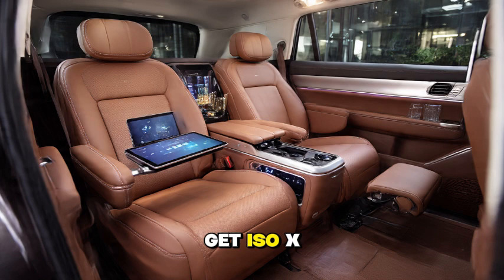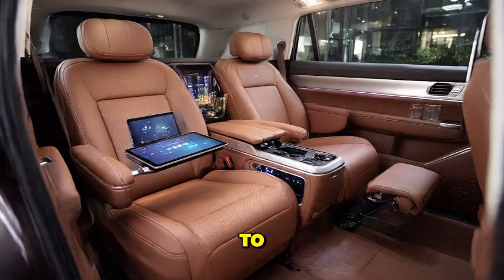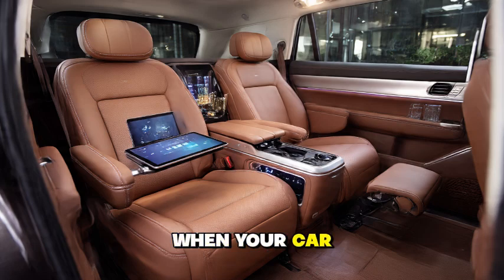Now, we do get ISOFIX mountings. They are hidden behind little zips. Honestly, these might be good. They're not that difficult to get to. But the problem is they're kind of like a bit of fabric you have to part open, which is not the easiest to do when your car seat is very heavy and fits in there. So, I think they could do better, to be honest, with the ISOFIX mountings on these rear seats.